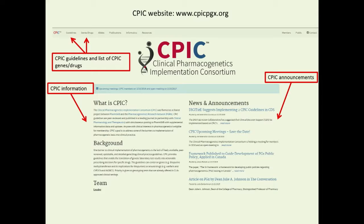So this is the CPIC website. Actually, most of the slides that I'm presenting today are available there as well. So if you're taking a lot of notes, I think a lot of that's already posted here. So you can find the CPIC guidelines. You see the arrows, the CPIC guidelines and list of CPIC gene drugs. Just click those links up at the top. They're kind of small here. A lot of information out about CPIC. You can also find out if you're a pharmacogenetics expert and you'd like to join CPIC. There's information there about how to join CPIC. And then also these CPIC announcements, which I think are really helpful. It keeps you in the know of everything that's really going on in the pharmacogenetic community.